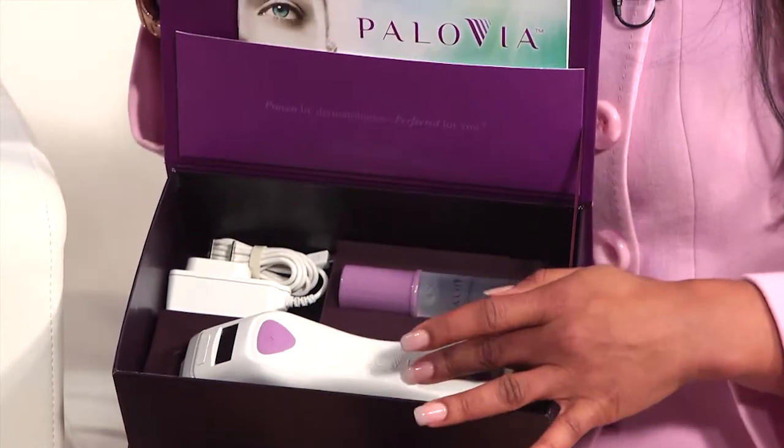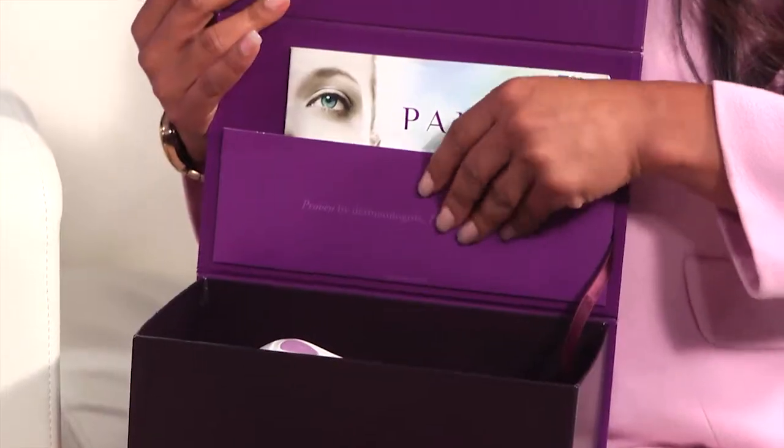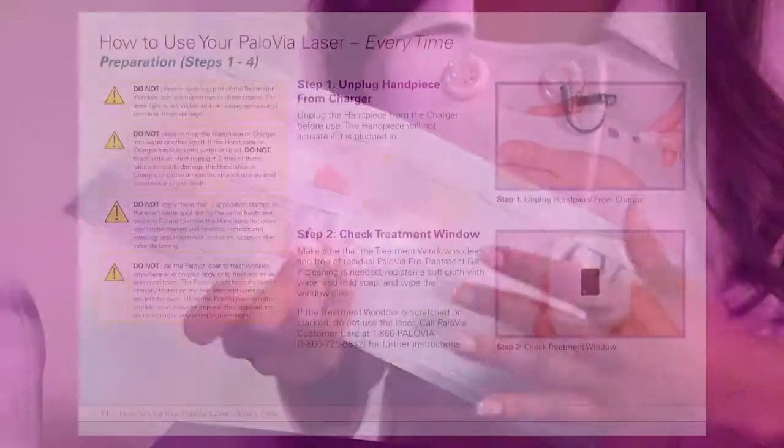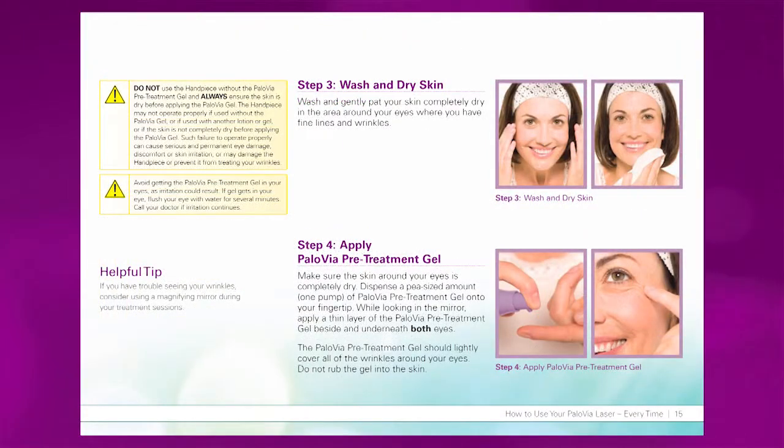You receive everything you need to start your eye wrinkle reducing treatments. The PaloVia handpiece, a bottle of pre-treatment gel, and the charger, all packaged in this elegant storage case. Oh, and I almost forgot. This pocket holds the step-by-step instruction booklet. As you can see, it has easy to follow directions with full color photographs. Palomar really put some thought into this.